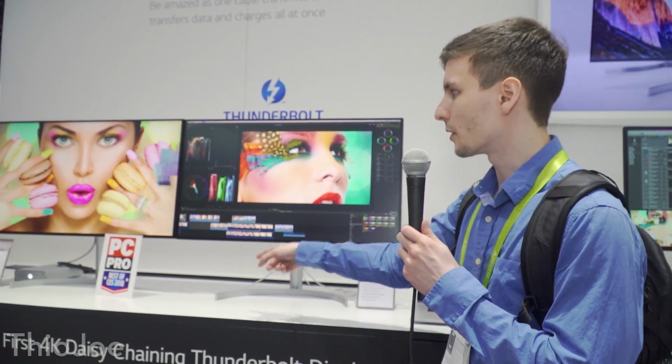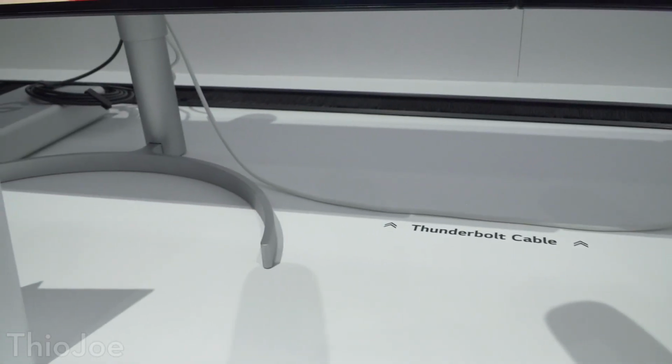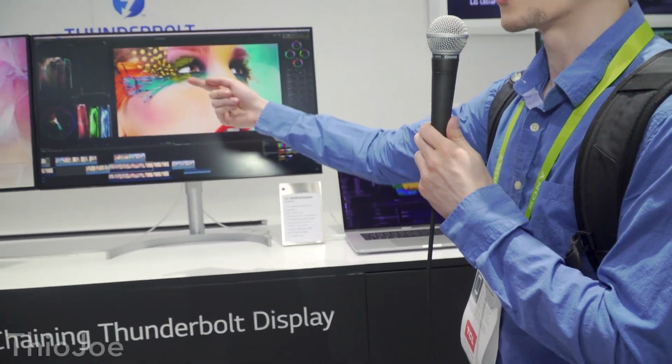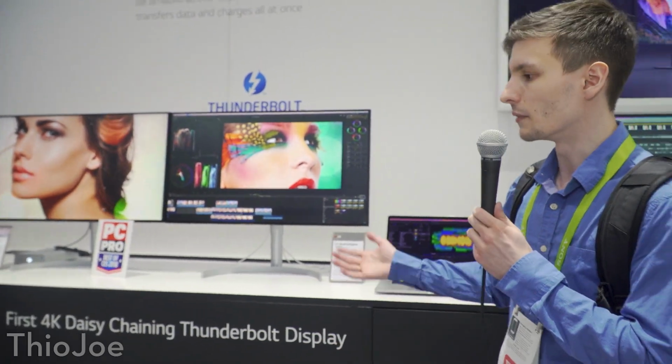And you can see here that you can actually daisy chain these together. So they have a Thunderbolt cable here, so you can hook it up to your computer. They just have it running off a MacBook Pro here, and it connects in, and that connects to this. So both of those are running off of this one computer, so you can do that if you want.